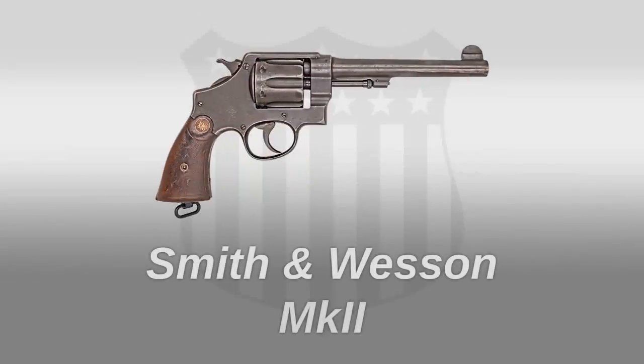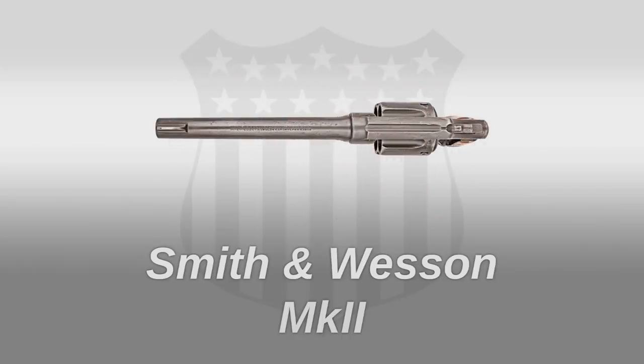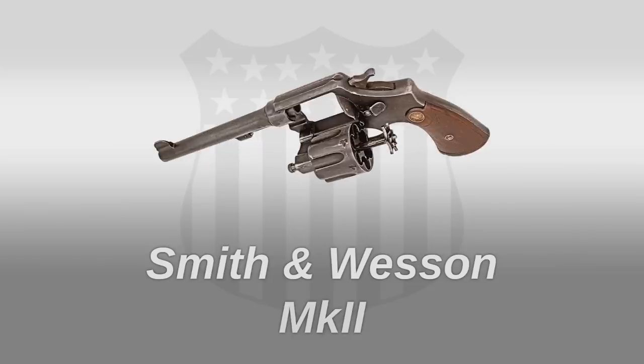U.S. Smith & Wesson Mark II. Like Colt, Smith & Wesson also had a large-frame, .455 chambered, double-action revolver on hand, ready to buy at the start of the war. However, it was the excessively fine and frankly over-engineered New Century, better known as the Triple Lock. By British request, this design was simplified into what would be the Mark II.